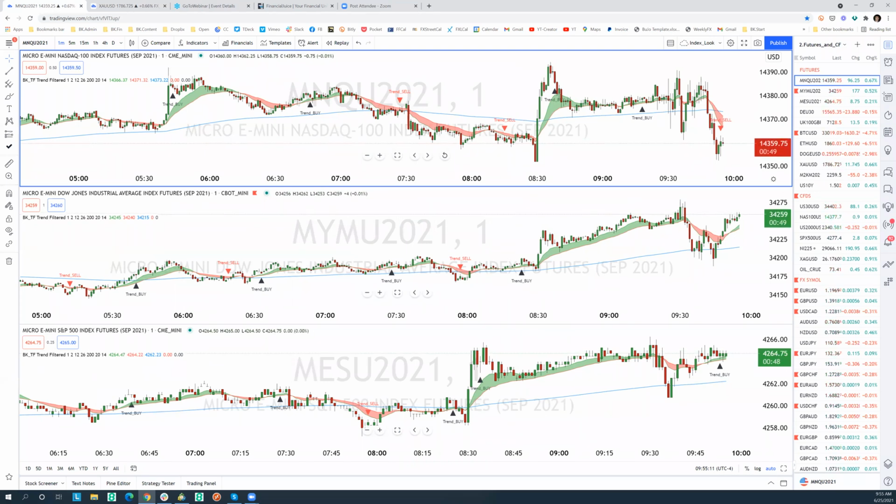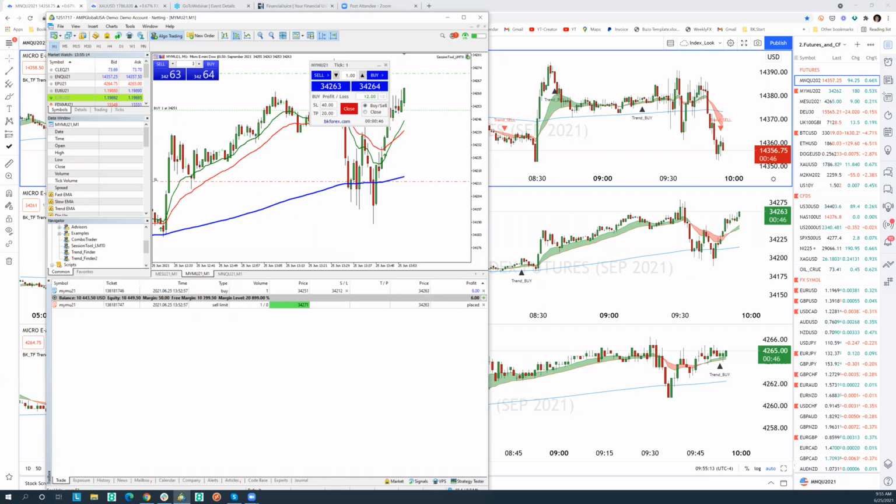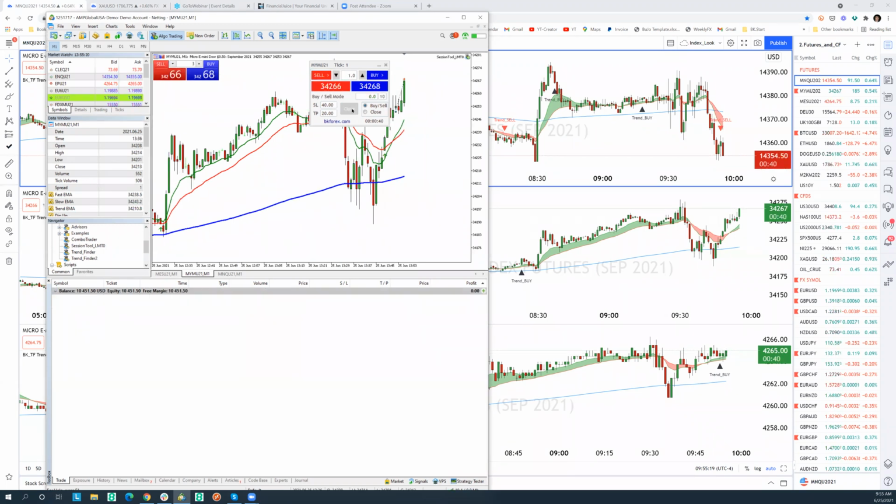Where's my Dow? Dow seems to be working a little bit for us. Where are we? 66. Oh, we're almost there. You know what? Let's take the 14th. Let's take the 15th. It's good enough. Again, I was front running. I didn't even have a trend buy signal, right? Because it never quite dipped out.